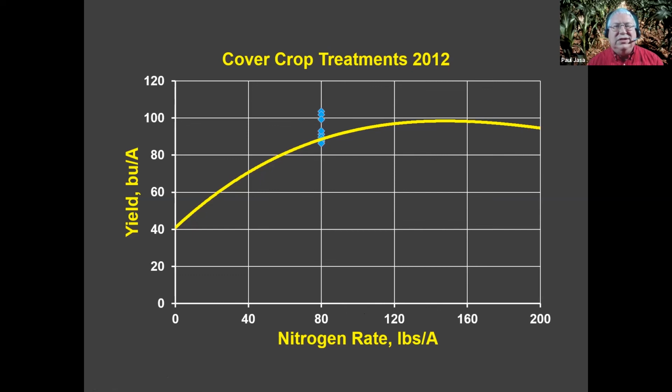60 pounds of nitrogen sounds nice. If I can reduce my purchased nitrogen and have that 60 pounds being time released from my cover crop residues decomposing, that's where I can get excited about a legume cover crop when it comes to nitrogen management. Now it turns out in a drought year, 80 pounds N was probably the most economical rate anyway. I can definitely tell you going up here to the 200 pounds N did not make me any money.